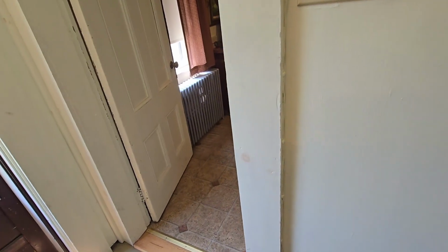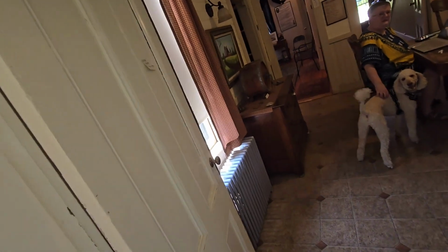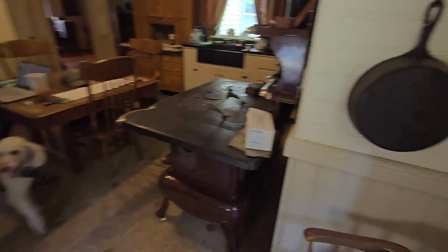I have to ignore you, right? You have to get love from somebody else. There's a little bird's nest right there. Ignore the spider. Oh, that is a big spider. Let's leave. I don't see the bird's nest. He likes the spiders. The bird's nest is in the window.